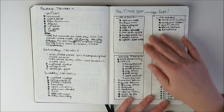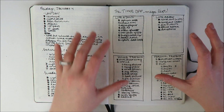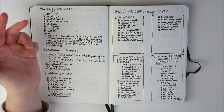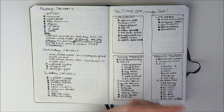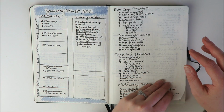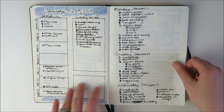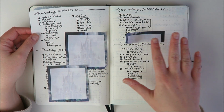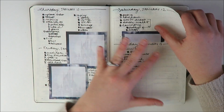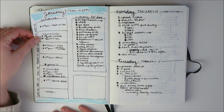So here I did have this time off mega list when I was off. I just wanted to have a 1 page spread to put all my tasks. Obviously I didn't get everything done, but it has been nice. I have referred back to it as a, what else was I trying to do? So that is useful. And then we have here just another week, and each week I was pretty much taking 1 page for the overview and then about 3 pages for the daily stuff, just depending. But now that I'm at work, I'm taking up a little bit less space, you'll see. So this was my last week off.